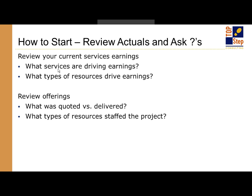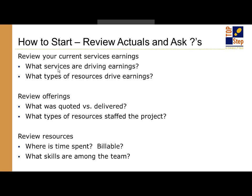And then finally, looking more directly at the resources. So your service offerings, you're making money in the service offerings, you're delivering on time, that's all great. Are your resources being productive? What's your billable hours ratio to bench? Are you overworking your resources? Where's the time spent? What kind of skills do they have? Are people repurposed? Are they focused on one area?